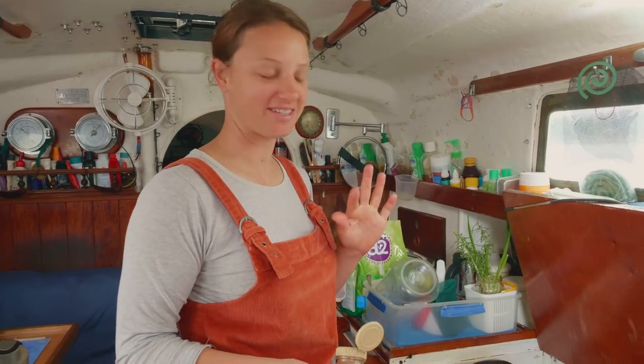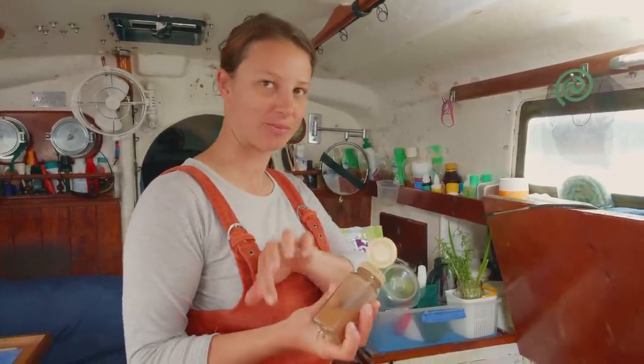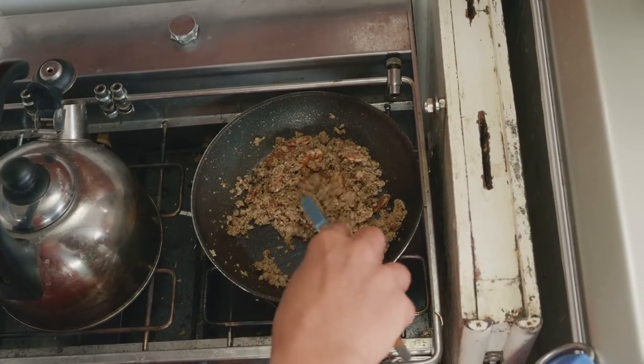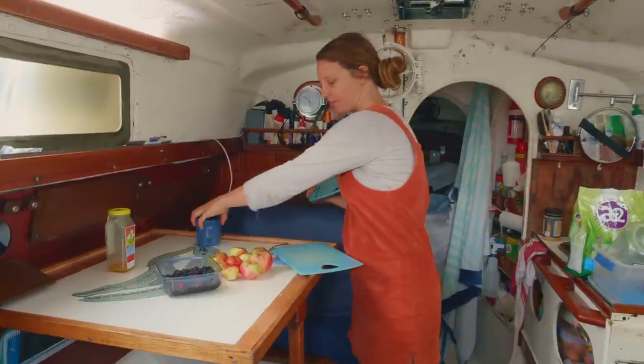So we've got 3 ingredients so far. We've got sunflower seeds, pecans, and peanut butter. Oh, and ghee, so we've got 4. And I'm just going to add a little bit of cinnamon as well. Smelling pretty good in here.